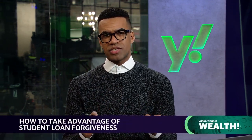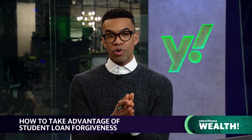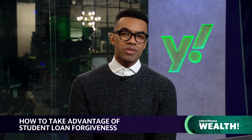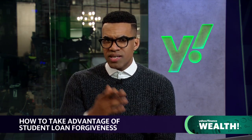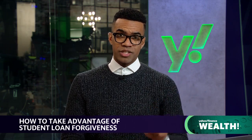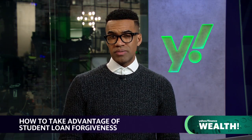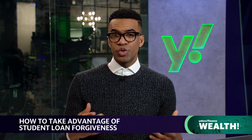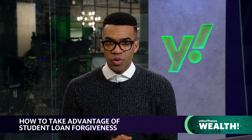The Biden administration is proposing to reduce or eliminate student loan balances for millions of borrowers, according to the Wall Street Journal. The regulations are set to be issued as soon as next week. This comes after the Supreme Court overturned the administration's first debt cancellation plan last year. Well, if this latest attempt doesn't pan out, again, what can you do to lower your student loan balance?